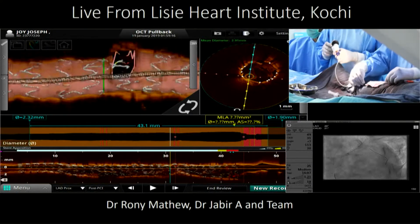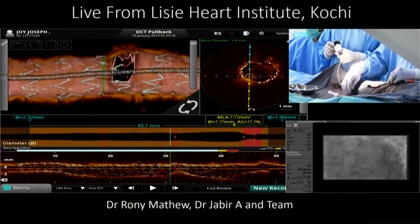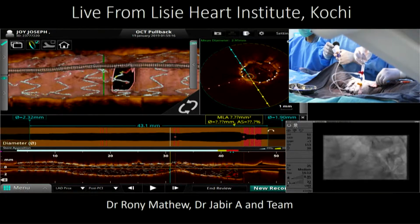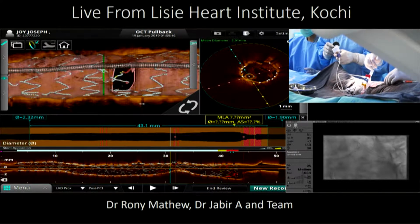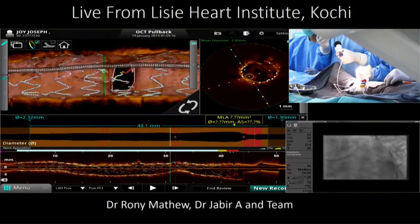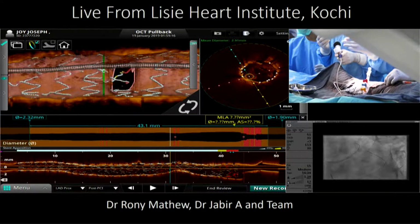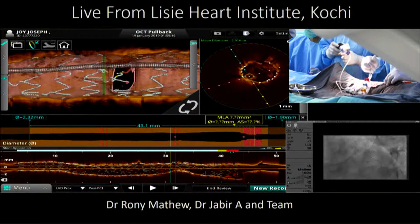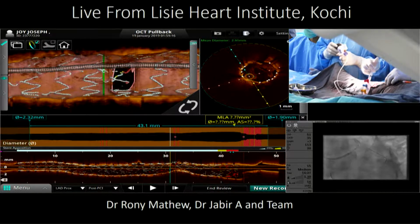Okay. So, Dr. Mathew, what will you do with these jailed struts? We'll try to recross and side dilate. Yep, that's what I would do. So see here what I'm going to do is first do the POT so that I will try and push that strut away from the ostium. So you have to recross. If I'm not successful on OCT, I will cross it.